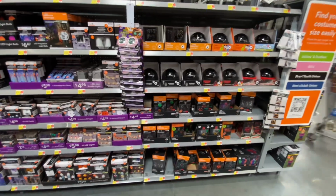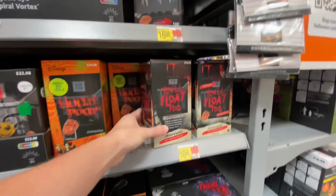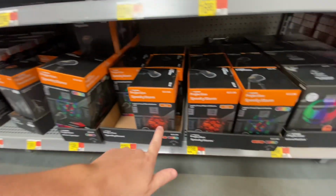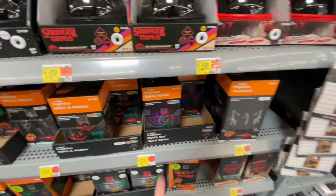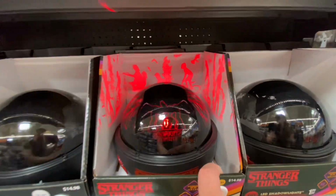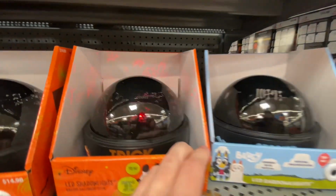How swanky. Ooh, I see an It light. That's awesome. Oh, here's the Thunderbolt light coming back again. Hocus Pocus. Just more assorted lights. I see Jason and Jack. Swirl lights. I always love these lights. You have the spinning one of Nightmare Before Christmas. Stranger Things. That is pretty sick. And It. There's literally one for Bluey, because why not?